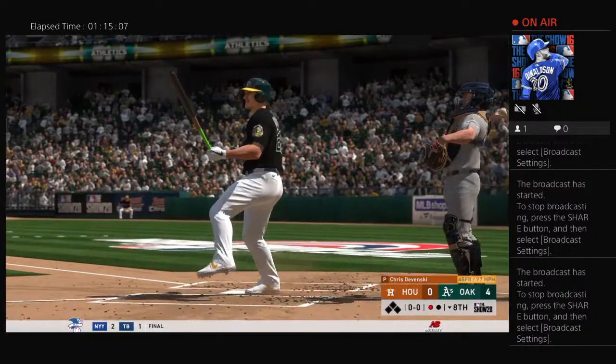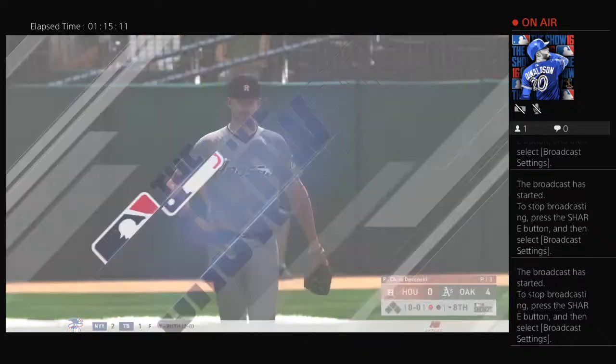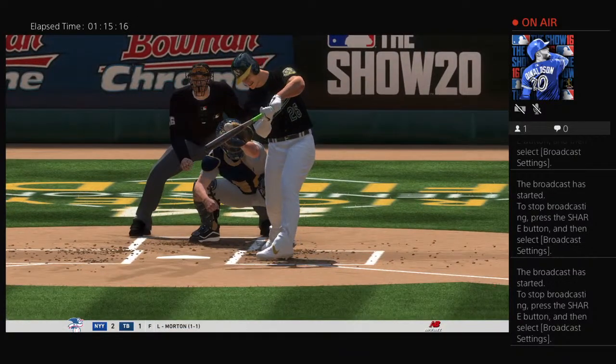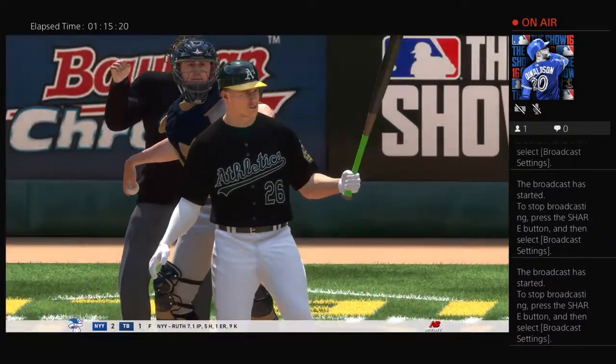Got him. And he goes down on strikes for the third time. This is what a power pitcher will do to you if he executes his pitches. That was a 3-pitch strikeout. And with the kind of stuff that he has, it's not uncommon for him to absolutely dominate certain guys.